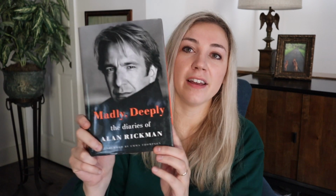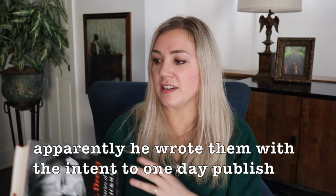And last but certainly not least, we have Madly Deeply, The Diaries of Alan Rickman. The actor Alan Rickman, one of the greatest, he has sadly passed away. And I wonder if he would have liked these all to be published. It's literally his diaries, which is very intriguing to me. But I also do wonder if he would have wanted these to be published if he was still alive. But again, I think this will be a nice break from the thrillers. And I also do have a lot of other memoirs on my shelf that I am going to try to get to over the next few months as well.